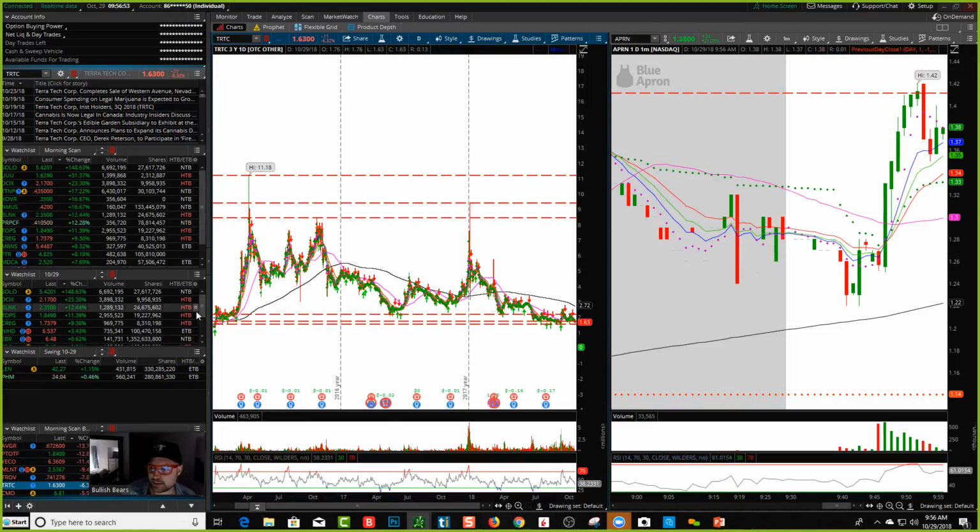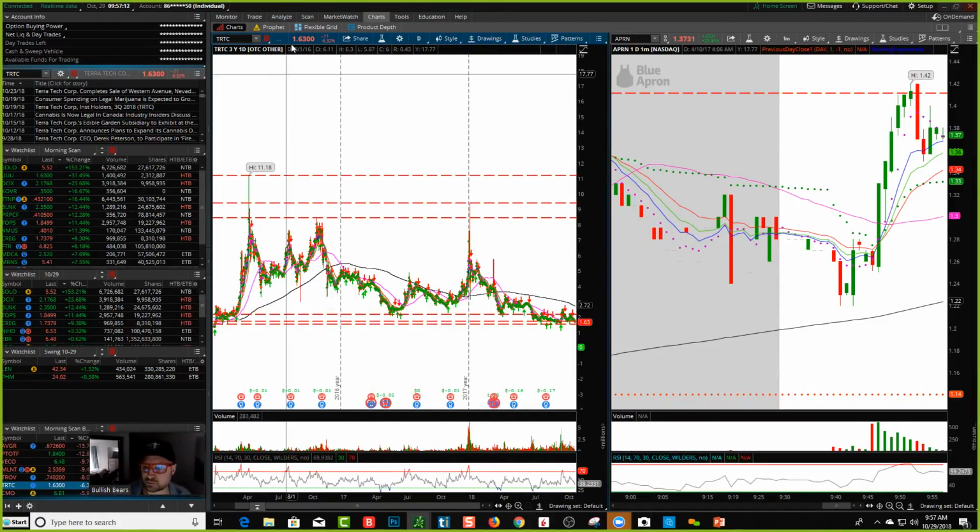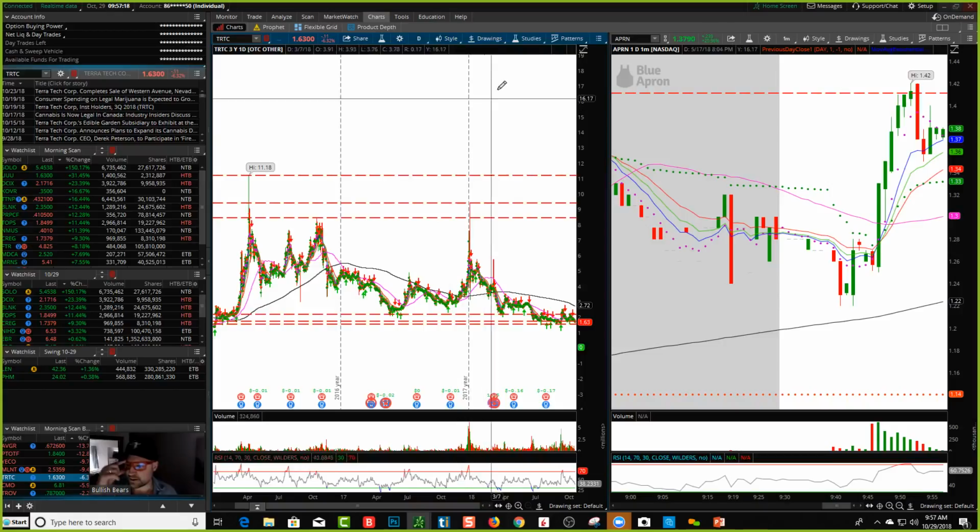Look at that. See, this is what happens, right? This is where you gotta be careful listening to people that pump up sectors, especially pot stocks. TRTC was supposed to be the next big thing, right? This thing popped up to $11 and now it's down to $1 again. You can see it's just pumping and dumping. Buy the rumor, sell the news, right? Buy the rumor, sell the news. We should make a jingle about that. That'd be a good jingle.